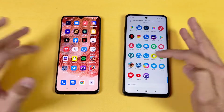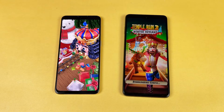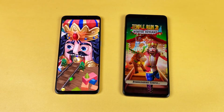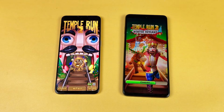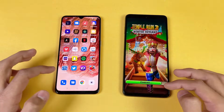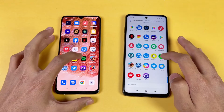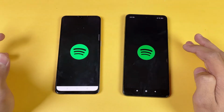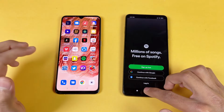And now let's see Temple Run 2 on both phones, and let's see which one is going to be the fastest one. And you can see the Oppo F15 is faster there this time. And the Poco X3 NFC takes a lot of time. You can see the Oppo F15 is faster there, and the Poco X3 NFC, a very huge difference this time. Now let's see Spotify, and that is about the same on both phones, no difference there.